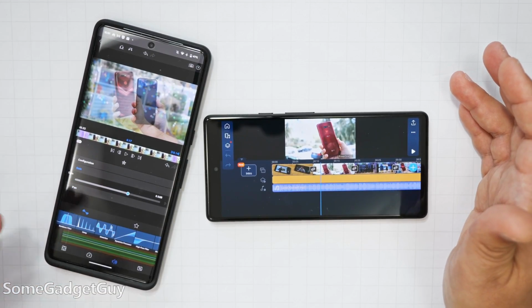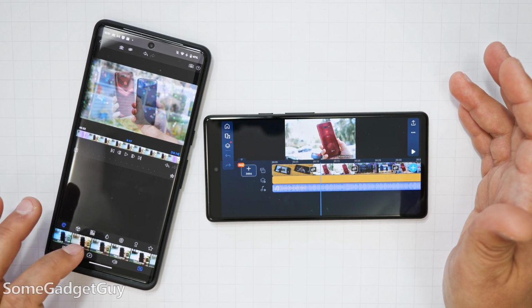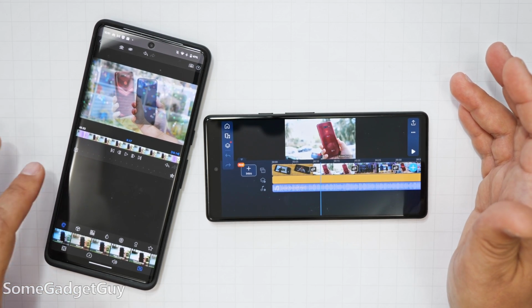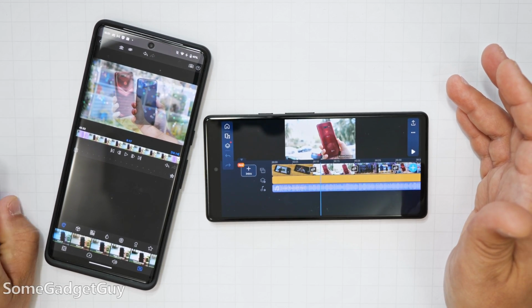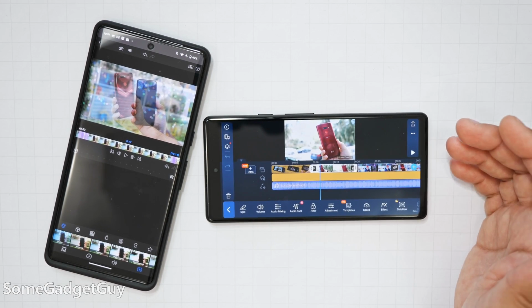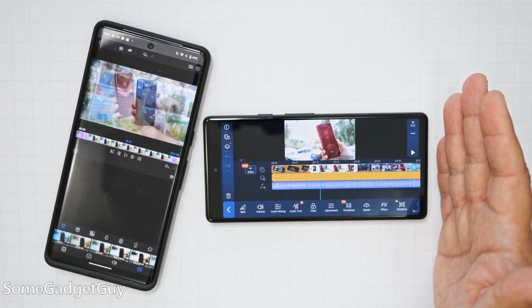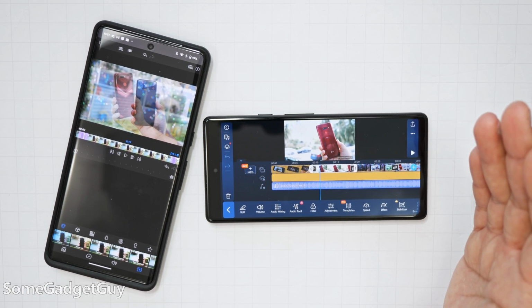Your audio keyframe controls, and then also your pan and rotate, being able to swap in LUTs and color correction. The practical nuts and bolts editing, way better here on LumaFusion. Now, what PowerDirector does better is some of the more fun stuff. PowerDirector has a great stabilizer. If any of your footage is kind of shaky, being able to fix that is terrific.